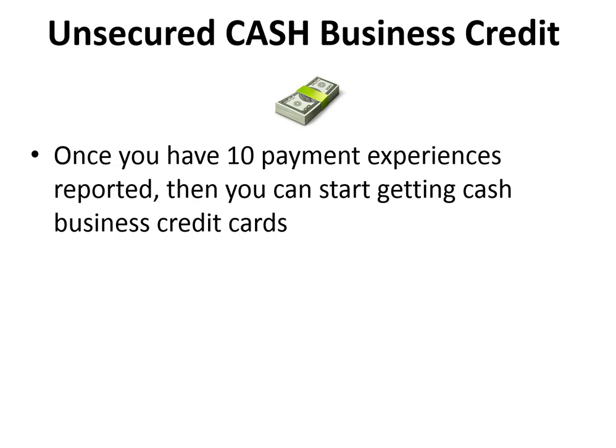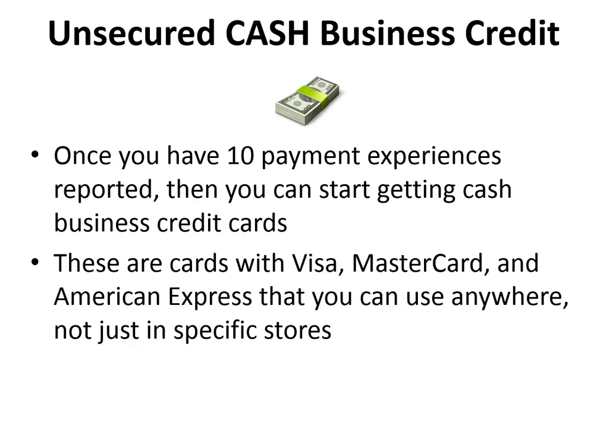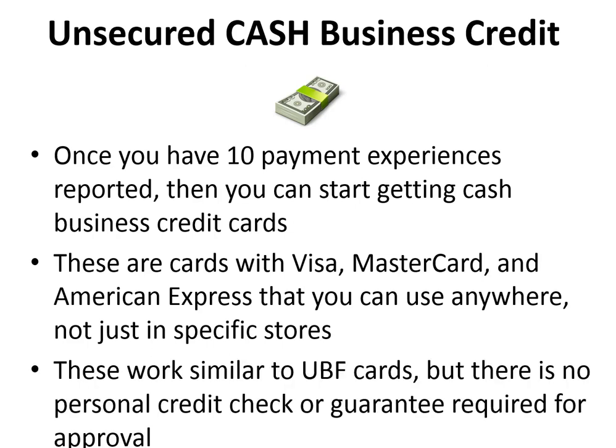So now let's talk about the unsecured cash credit. We talked about vendor credit, then you moved up to store credit. Once you have 10 payment experiences, then you can get cash business cards. These are Visa, MasterCard, American Express type cards that you can use anywhere. They work very similar to that UBF program we talked about earlier, but with these, there's no credit check or personal guarantee. That's really one of the only differences.